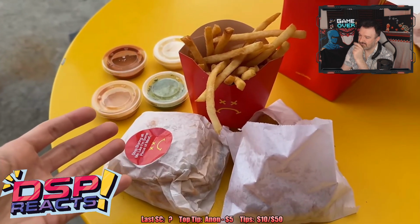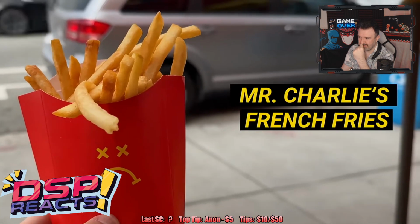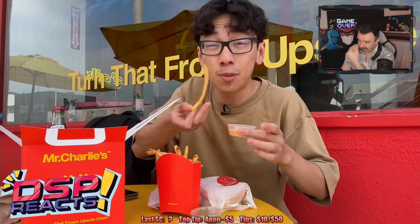I got all the food laid out, y'all. Time to see how Mr. Charlie's compares to the original. First up, the French fries. So I'm assuming these should taste exactly like McDonald's French fries. We'll see. They don't look like some McDonald's French fries. They're thicker.